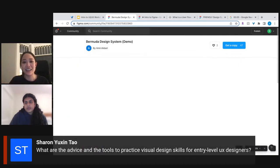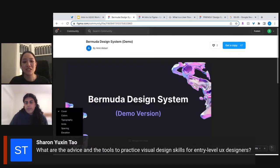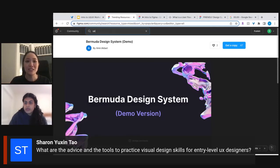And yes, it's not just UI. They also have UX stuff, because a lot of people use Figma just for user flows. And there's a lot of plugins just for user flows as well. So I think that's a great place to start.